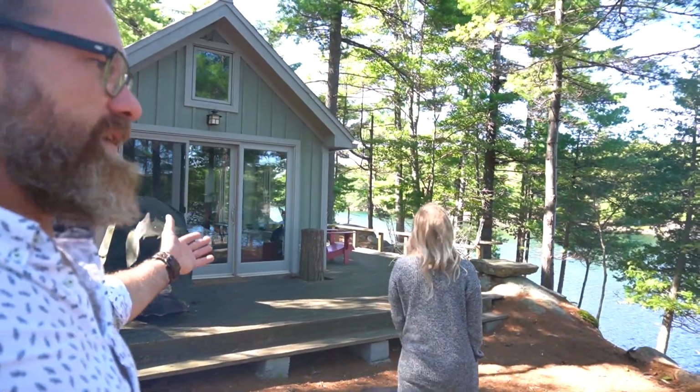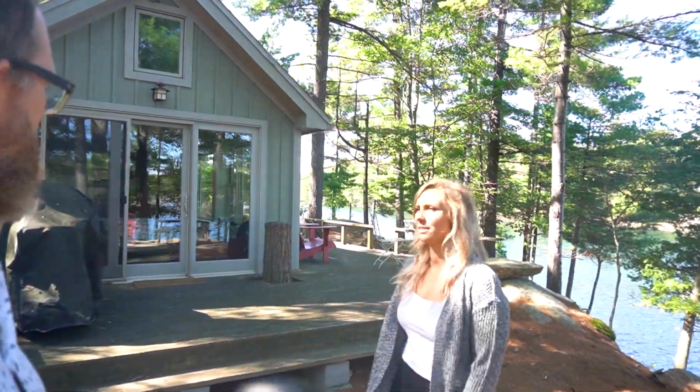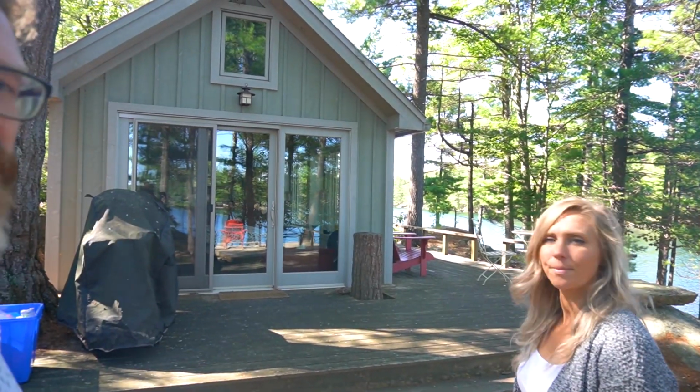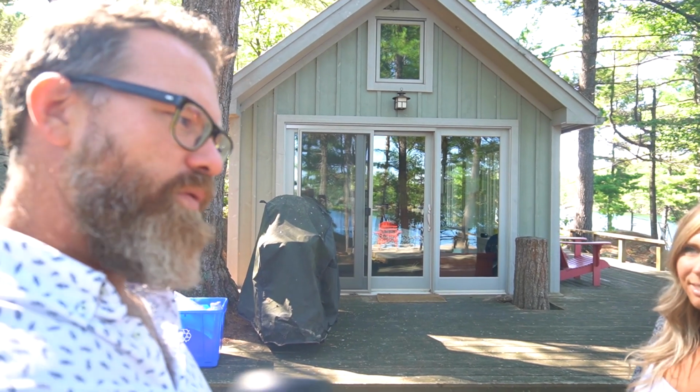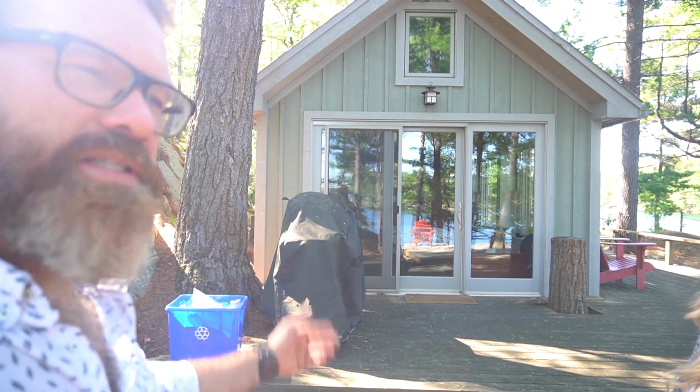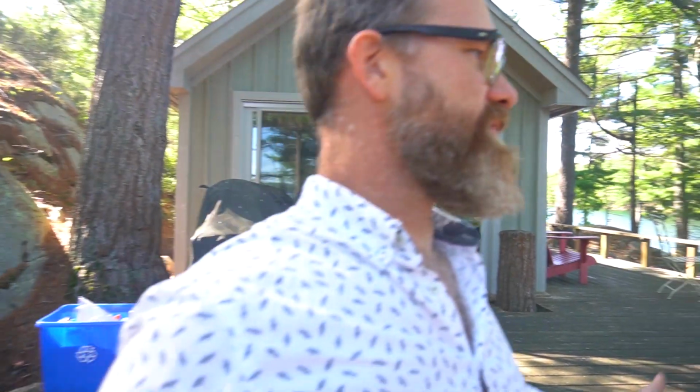So here is the cabin as we come down that they already have here. This is what they call their first tiny house. This is called the Whippoorwill. There's not much to it. There's no running water. There's no bathroom. It's a place to sleep. But this is the view that they get outside of the Whippoorwill, which is really awesome.